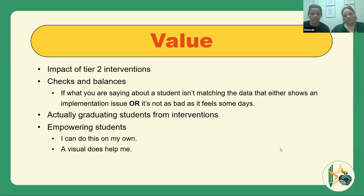I mean, we did all the training, we did the tier 2 training, we thought we were doing the right things, and eventually we found ourselves in this place where we're like, this is not actually helping our kids. Interventions are not supposed to be forever. How do we get to a place where we're fading the intervention, and how do we get to a place where the kids see this as something that they should be proud to get off of and not wanting to stay in forever? And then how do we use data to help us make those decisions?